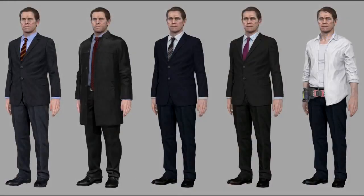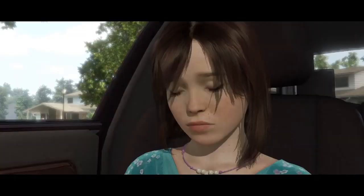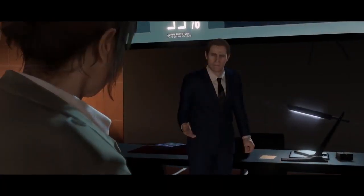In Beyond, we follow mainly Jodie and also her close relations, for instance, Dawkins. We can see him growing and reaching maturity. He begins as a laboratory scientist and he finishes by directing a whole department. We wanted to give him a paternalistic side with Jodie, and at the end, an authoritarian aspect.